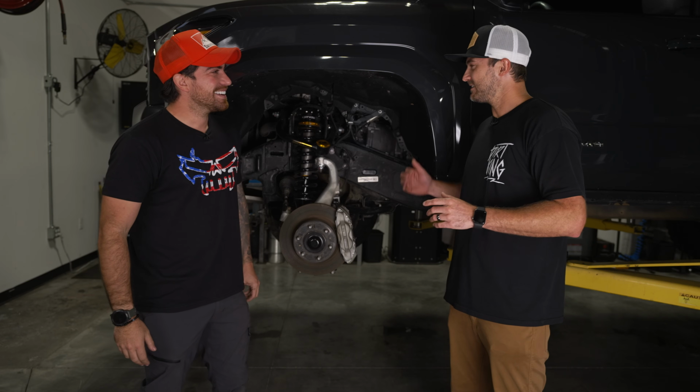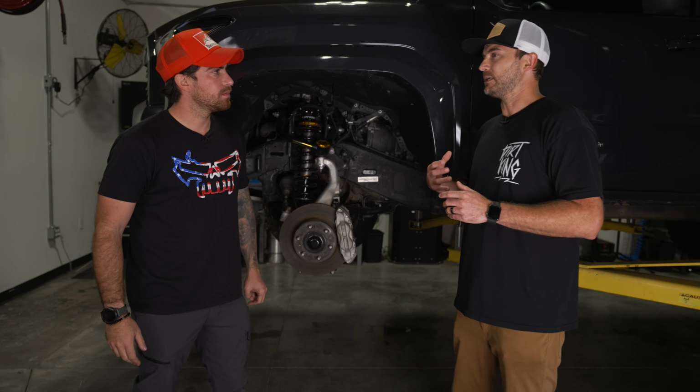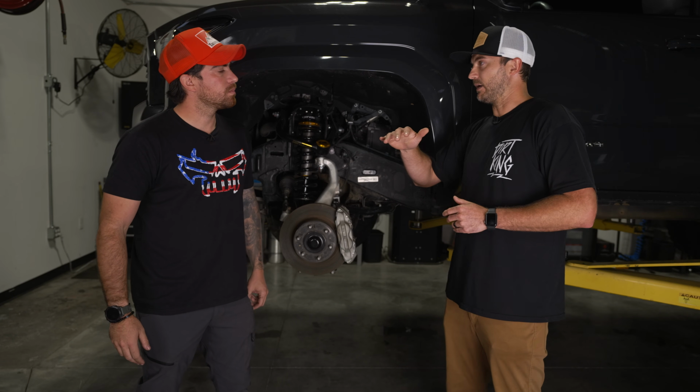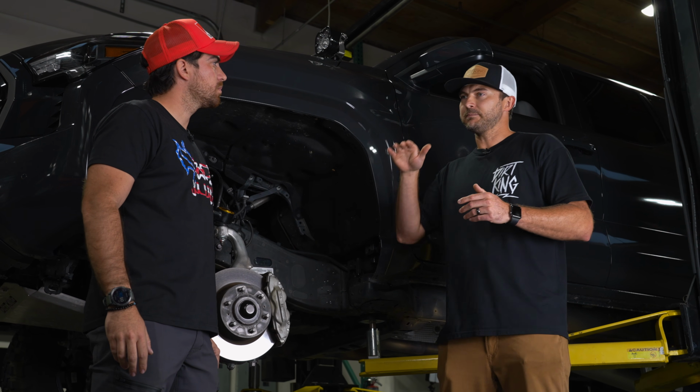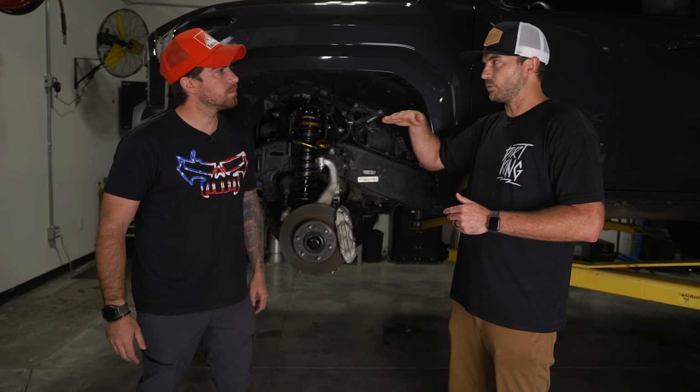When it comes to lifting the Tacoma, we'll talk about the 24 and up specifically. My preference would probably be the 2-inch up front and 1 inch in the rear. And what that does, it levels the vehicle and you can put 35-inch tires on it. My feeling is these vehicles came a little low from the factory. Typically there's more rake in them. There's not much rake in these newer Tacomas, and so it only takes 1 inch of lift to level it.